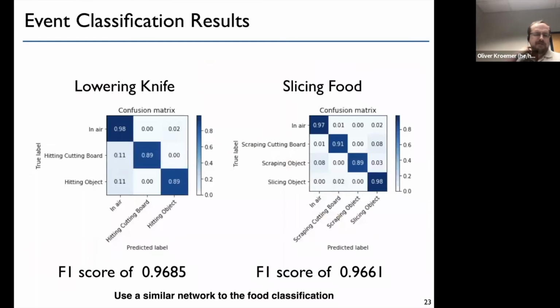Again, we trained a very similar network. In this case, we looked at things like in air, whether we've hit the cutting board, or whether we've hit the object while lowering the knife. If it detects the cutting board, that effectively means it slipped off of the object. Sometimes we go for slices that are a little too thin, so when we lower it, it hits the cutting board directly.